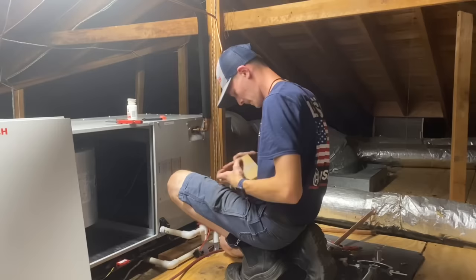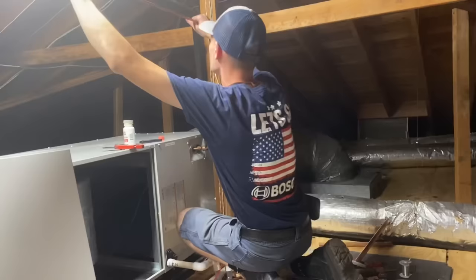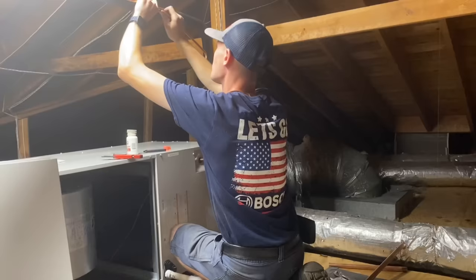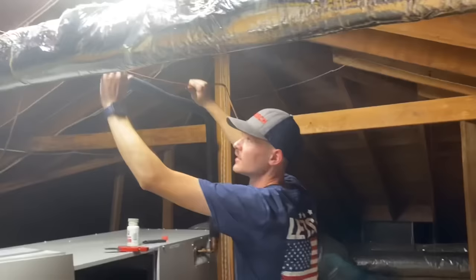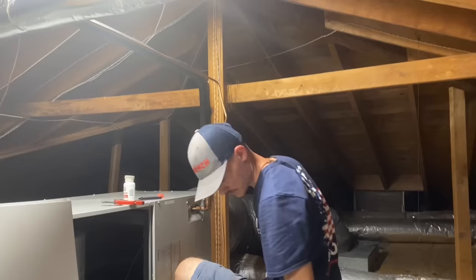So as you can see, Daniel is positioning the 3/8 liquid line filter dryer. It was straight. Okay, very nice. It's making it perfect because we believe in perfection. And perfection here at Pipe Doctor equals tits. Perfect, generally.